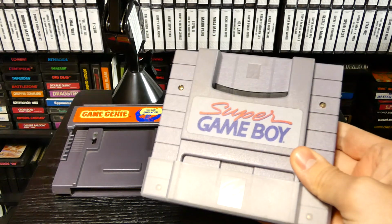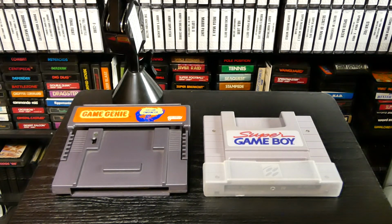So we also have a Super Game Boy. These are things I'm just going to show you to get out of the way. Of course, my phone. Let's see if we can make that shut up for a second. Password, that's ridiculously long. Alright, there we go. That's on mute.